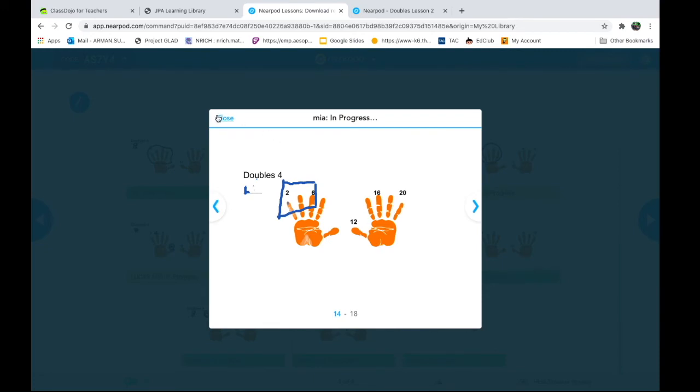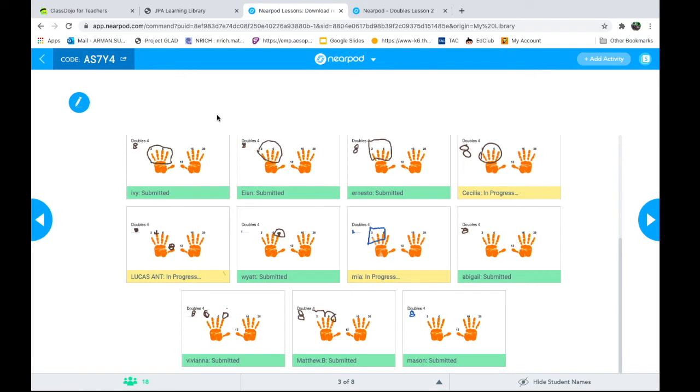Okay, so Mia, it's doubles four. You have three of the fingers boxed out or circled. You want to do four fingers. I see that you've submitted. Thanks, Mason. All right, we're going to continue in five, four, three, two, and one. Let's go to our next one.